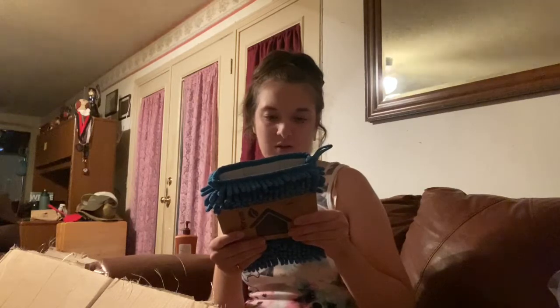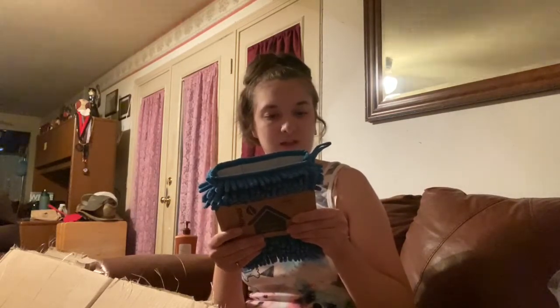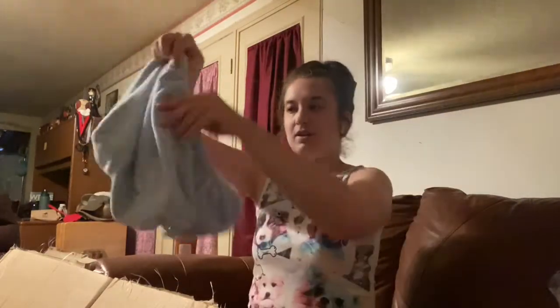The brush extends out, so you can get a little backstory about this. I am technically a Norwex salesperson, but I am currently inactive because of the whole coronavirus thing happening, and not a lot of people wanting to buy things from me. Hopefully it's getting better and I'll have more people.